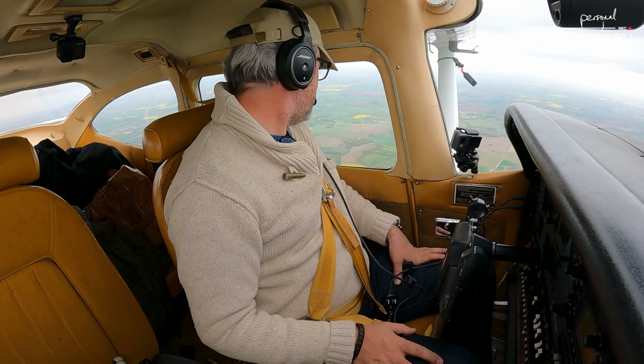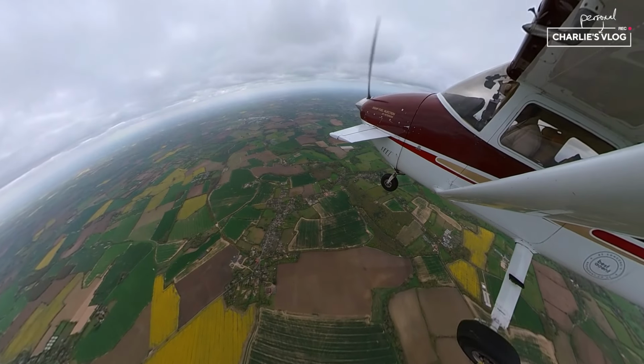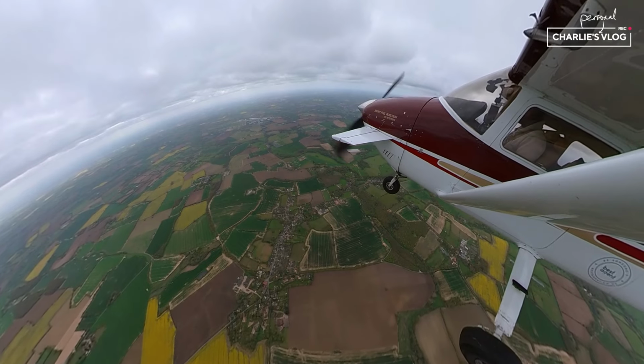Despite its flatness, Suffolk, East Anglia, is actually quite beautiful. Just nice, just fields rolling.